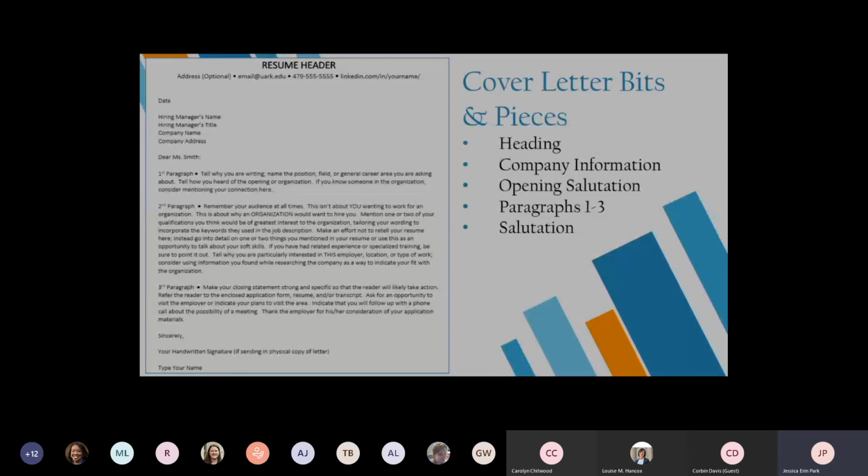Another reason this is a good practice is that all of your contact information will be on both pages. Let's say an employer is looking through your resume and application materials and loses a piece of your application, say your resume. At least they have all of your contact information on your cover letter, so that they can get in touch with you. So you're going to have your address, which is now optional.